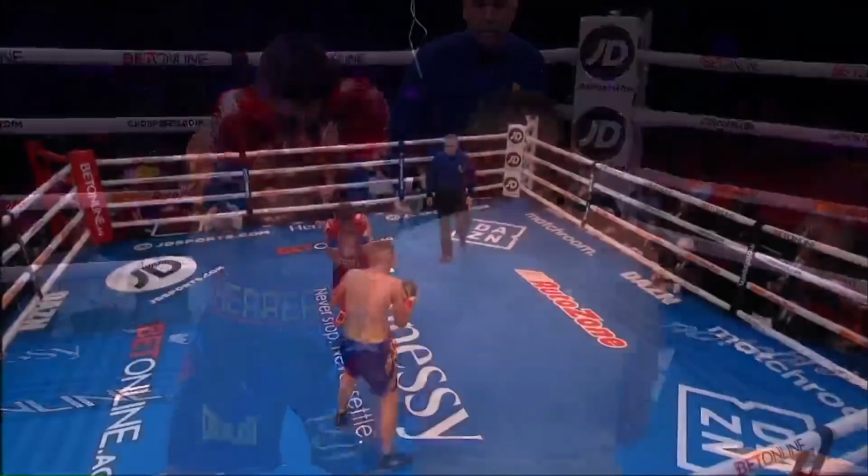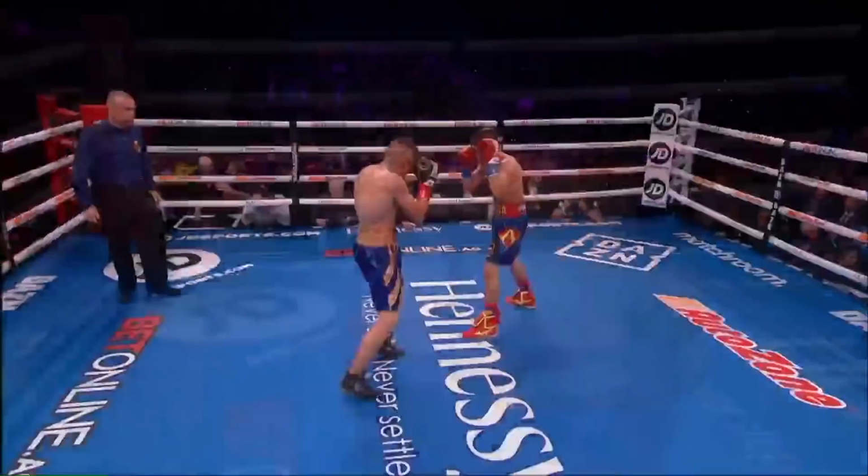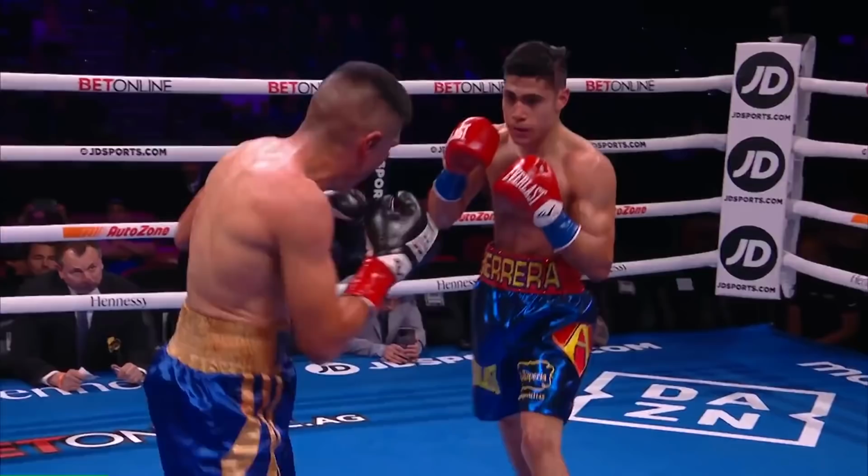More beautiful work from Herrera here. Really letting those hands go whenever he gets inside. Digging with both hands, finishing with those strong lefts. Doubling, tripling up punches there. We see him doubling the right hand with the uppercut and then the overhand. Both shots landing pretty clean.